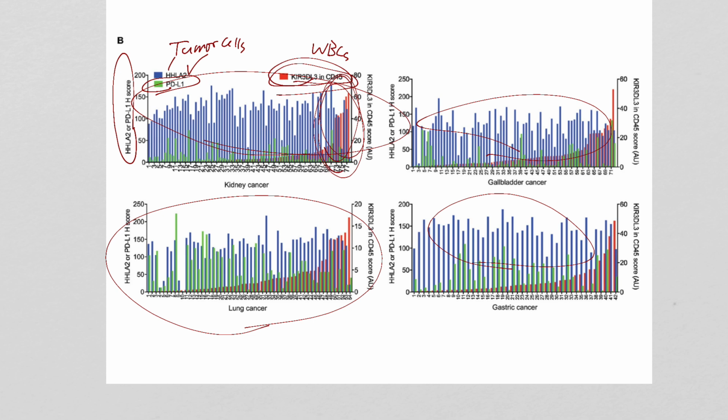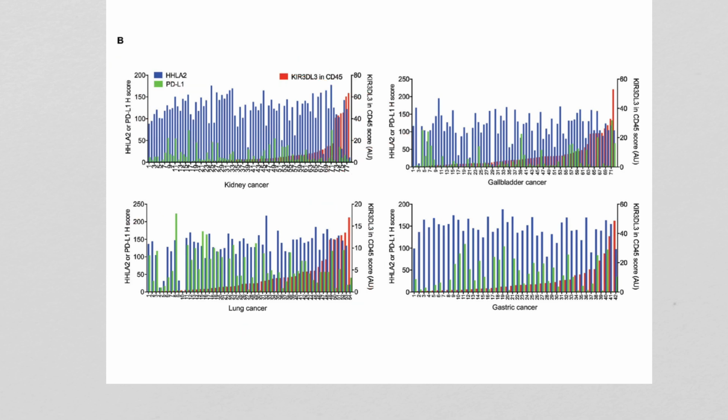So this gives us hope that there's going to be some effect in blocking the pathway, because we assume that tumor cells wouldn't upregulate a molecule that they're not going to use. And the high levels of HHLA2 suggest it's giving some advantage. Otherwise, why would it be there?